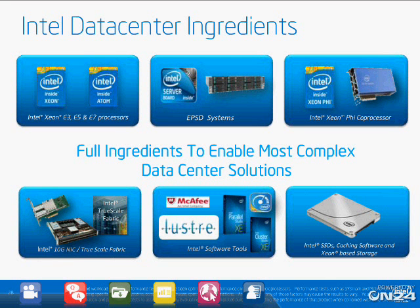We have a portfolio of software products, including McAfee for security. Products like Lustre, again, a high-performance computing application. We've got Parallel Studio and Cluster Studio, along with our line of compilers, and also the power management and node management tools that I mentioned earlier. So there is a broad line of software products that we have to optimize the performance of these platforms.